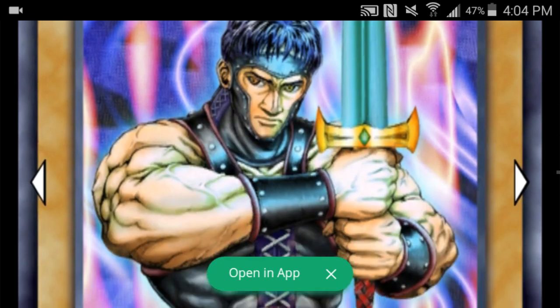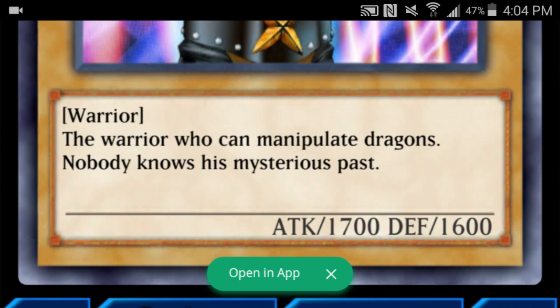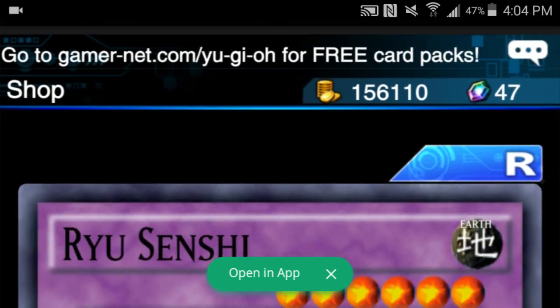The Warrior. This guy has some really good attack and defense. This is probably going to be a card that you see. A pretty good beat stick card. Honestly, though, it has really good defense too. You can probably do some good. Oh man, look at it.